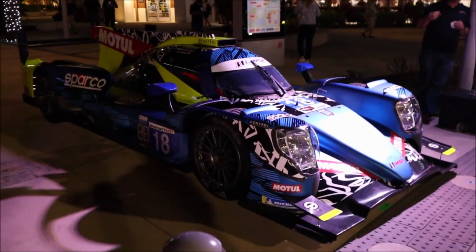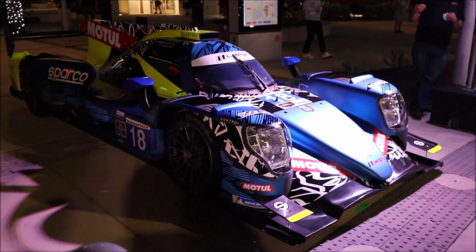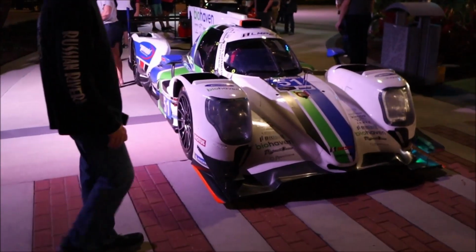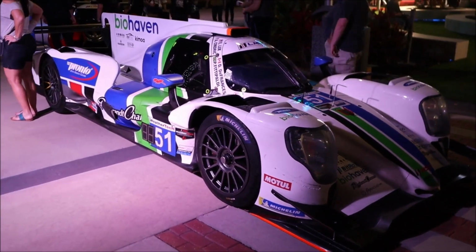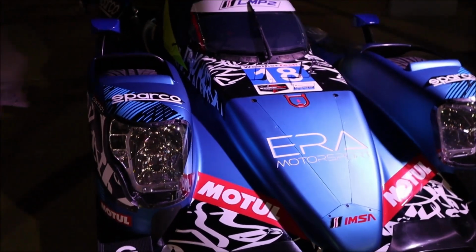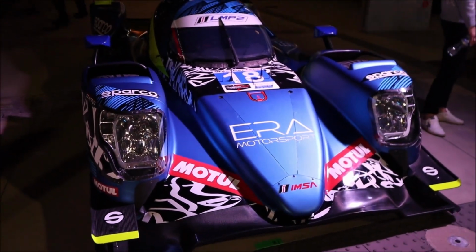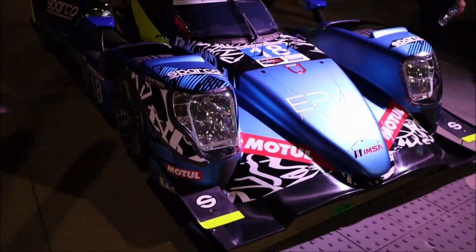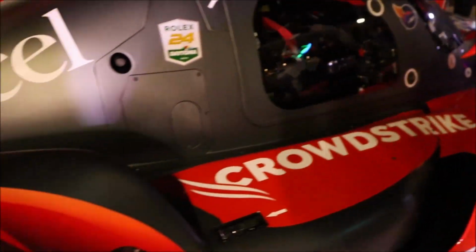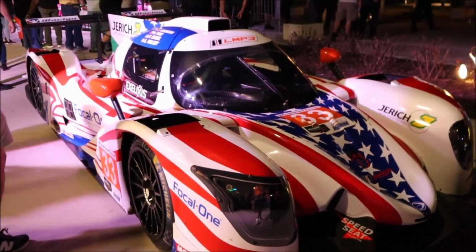All right, so we have one of the LMP2 cars here, and then another LMP2 car right here. These things are just radical the way they look. It doesn't even look like anything that's real. It's just so oblong and obscure. They're just crazy looking cars aerodynamically. Another LMP2 right here. Again, just wow, wild. And then an LMP3 car right here.